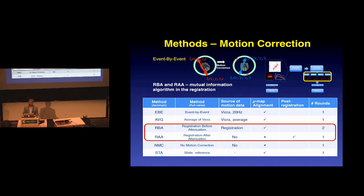Or let's do it the way the rest of the world does it. They collect images and then they register them together. They use software algorithms. They use mutual information and register. They might register the final images, or they might be clever enough to not correct them for attenuation. Attenuation, of course, stops most of our photons. If you move between your transmission or CT scan and the PET scan, those original images are wrong. And so in principle, you should do it without that.